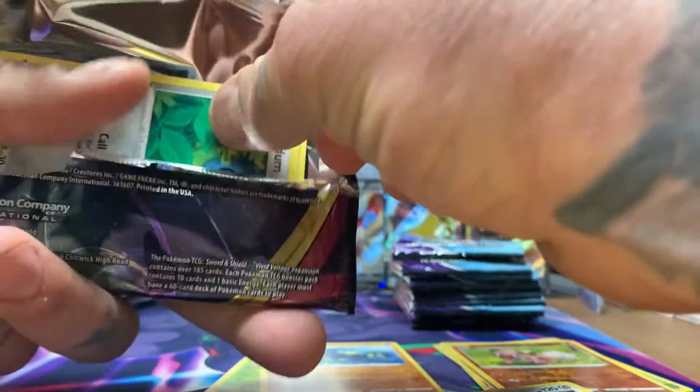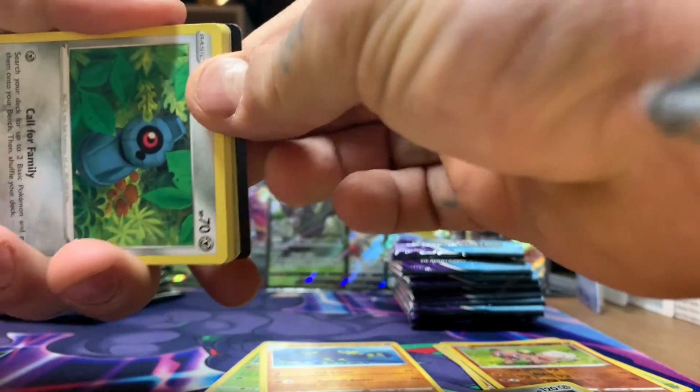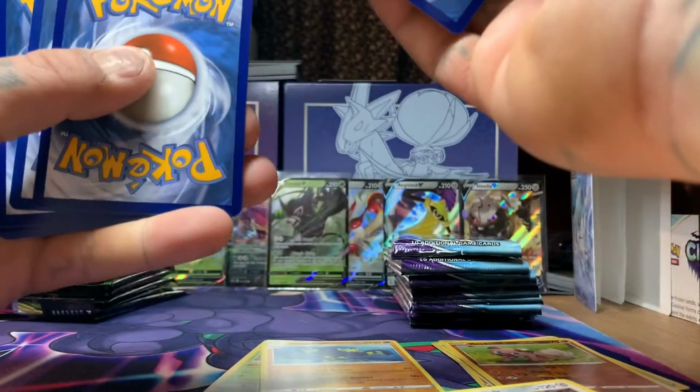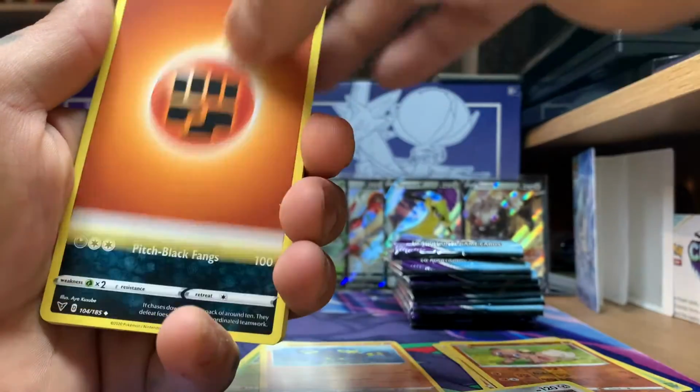Come on, Vivid. Play nice. Now, we still need, from Chilling Rain, that Galarian Slowking V-Max. We have the alternate art, we have the full art, we have the V. We do not have the V-Max. Fire. Fighting. Hey, it starts with F.